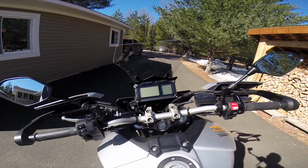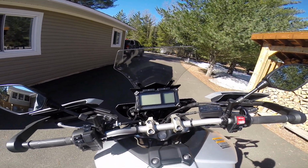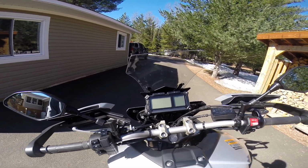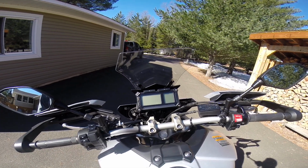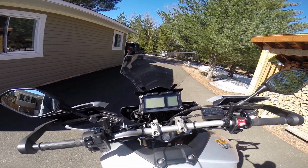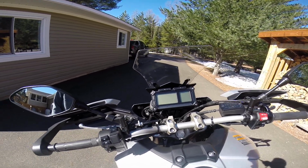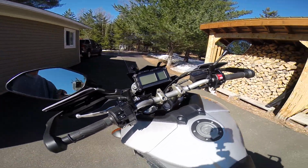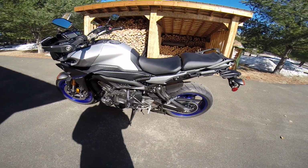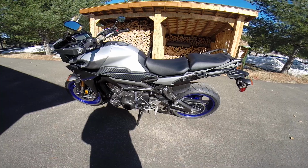The gauge cluster on it, it's just like a car. I mean, it just tells you everything. It gives you maintenance when you have to change your oil, all the normal stuff. It's got the tach on there, a really high techy type display, very easy to read even in direct sunlight. It's really nice. This bike has a center stand on it, so making adjustments and everything is easy.